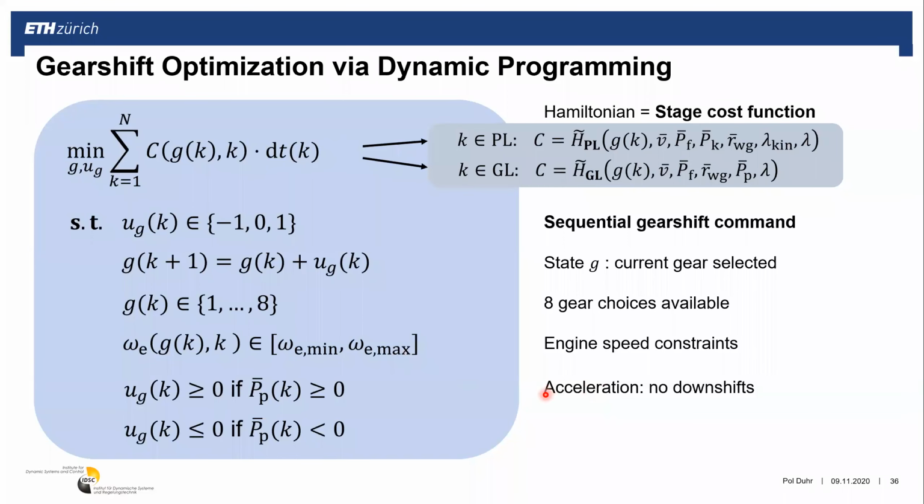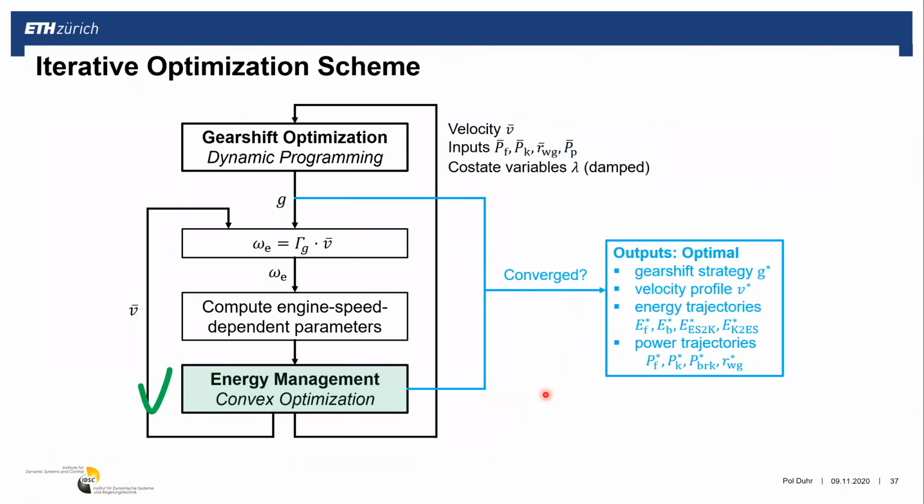And as you would also do in your normal car on the street, we don't downshift under acceleration, and we don't upshift when we are braking or decelerating. So now we have seen how we can solve the gearshift optimization problem, and basically the iterative optimization scheme is complete. So it's time to look at some results.